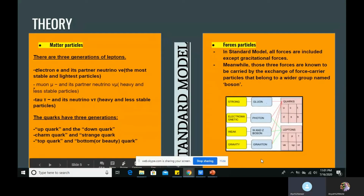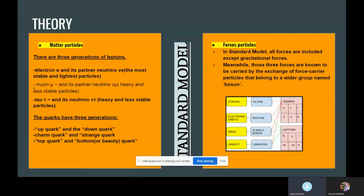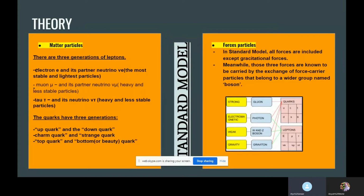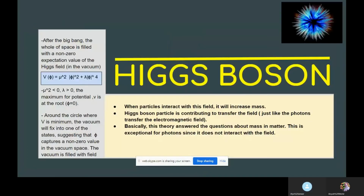The standard model explains how those forces act on matter particles, except for gravity because it is not a part of it. This model also combines elements from the theory of relativity, which describes the macro world, and quantum theory, which describes the microworld. The standard model is proven to be the well-known physics theory to explain subatomic particles, but there are also some questions that cannot be answered, such as the Higgs boson, antimatter, or dark matter. Then we move on to the Higgs boson.